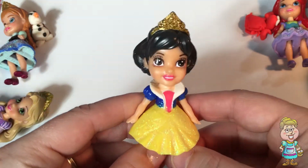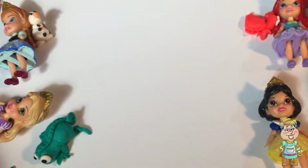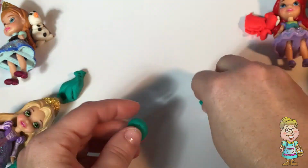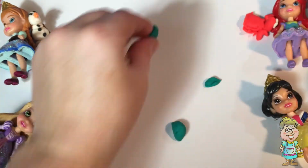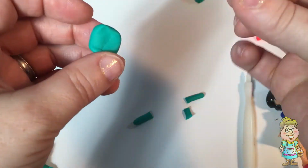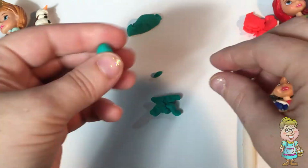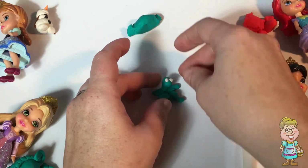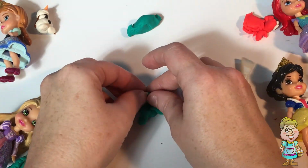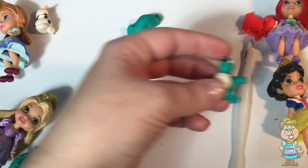Now, Snow White has a lot of friends, but we're going to choose the turtle that goes up and down the stairs as the one that we're going to make today. There's the turtle for Snow White.